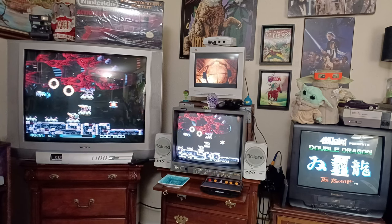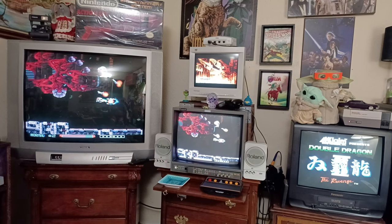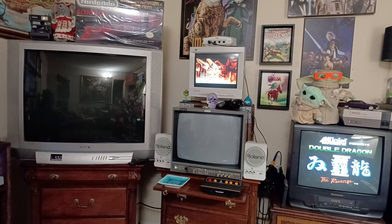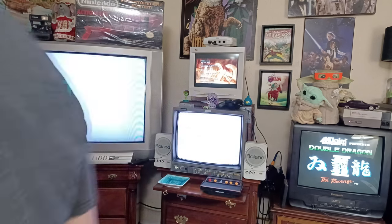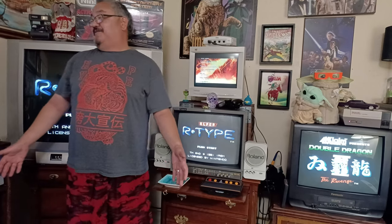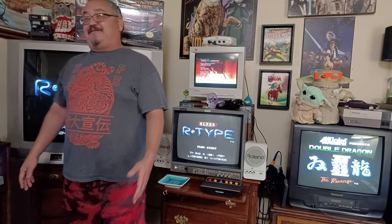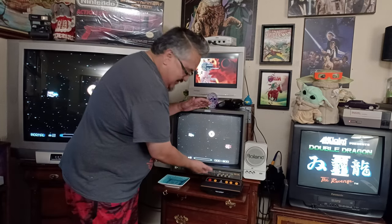I am 5'9", 256 pounds. Let me get in front of this TV. See how big this TV is compared to me. Check it out. Oh, it shocked me. Oh, the hair just stands up. Now this is 20 inch.